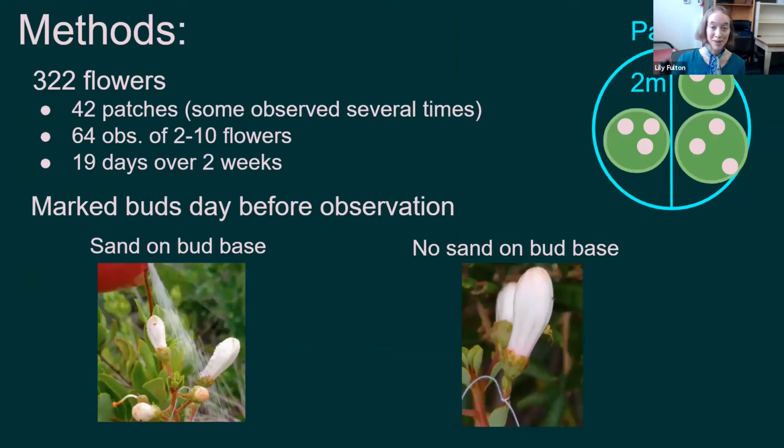So for my methods, I looked at 322 flowers total that I observed, and in 42 patches. And I did 64 observations of those patches, so some patches were observed several times. And then I observed 2 to 10 flowers at a time in 19 days over 2 weeks.